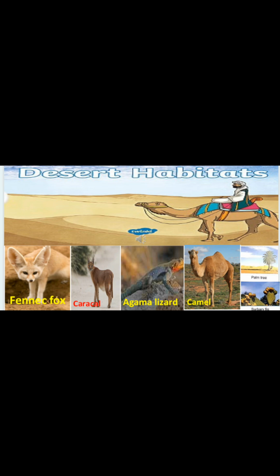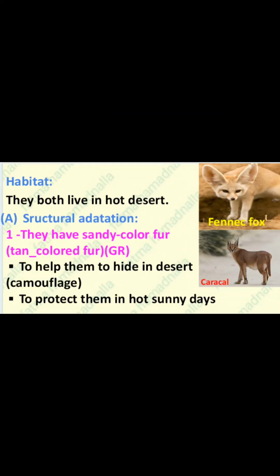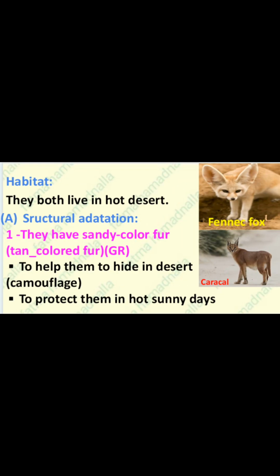Okay? Let's start with the first animal, the fennec fox. The fennec fox is similar to another animal called the caracal. Okay? The habitat of them. They both live in hot deserts. Structural adaptation of the fennec fox. 1. They have sandy-colored or tan-colored fur. Why? Or give a reason? To help them hide in the desert using camouflage. It also protects them from the hot sun.